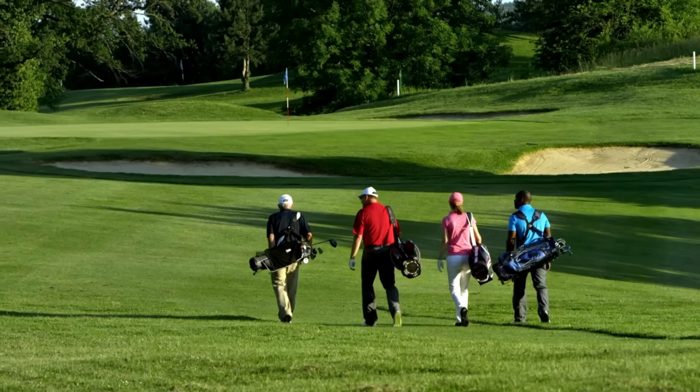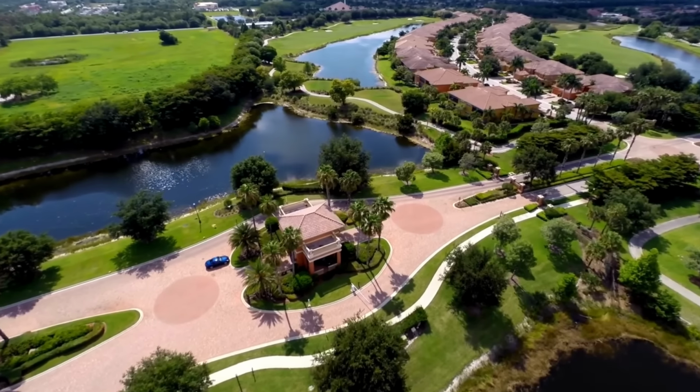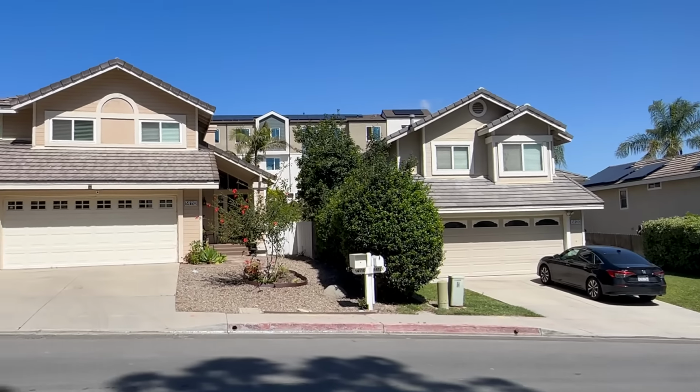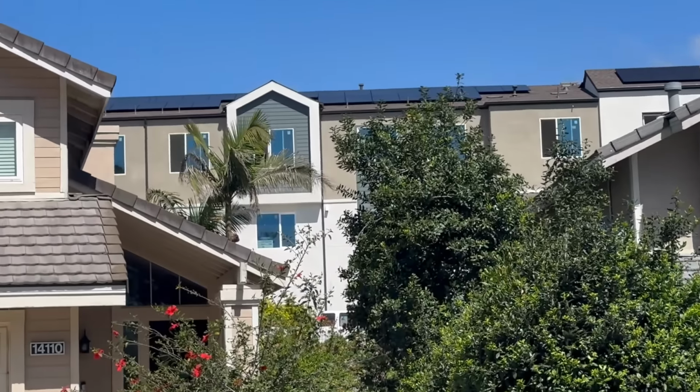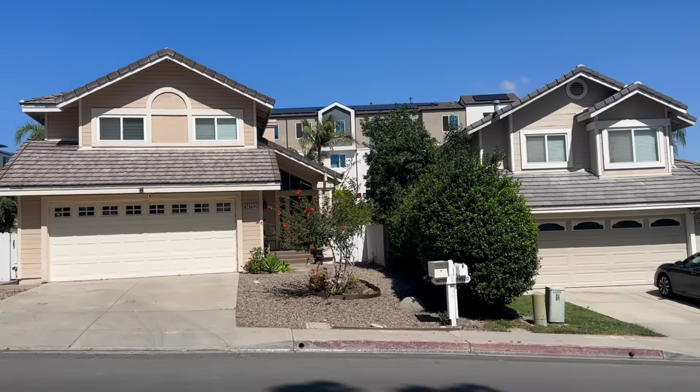The fourth type of home or property that I need to warn you about, it's a home on a golf course. Now you're thinking, what's wrong with owning a home with a beautiful golf course view? Well, the problem is, what happens if that golf course goes under? Maybe the owner of the golf course sells off the property and suddenly they build high-rise condos right behind your home. Think I'm making this up? This has happened many times in San Diego County. Let me show you some examples.